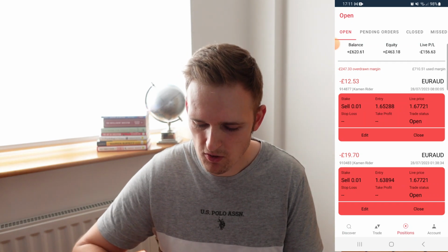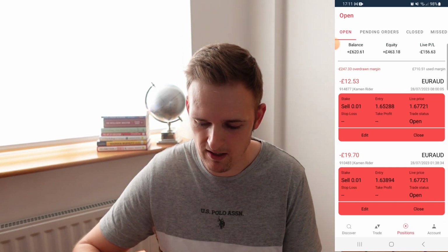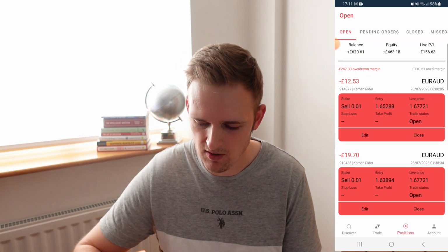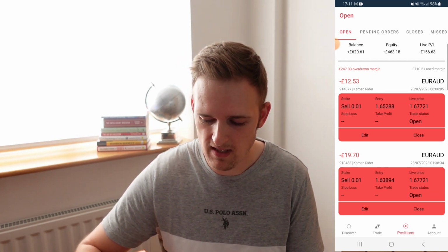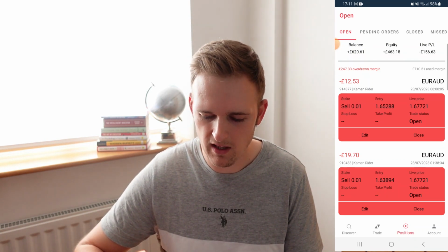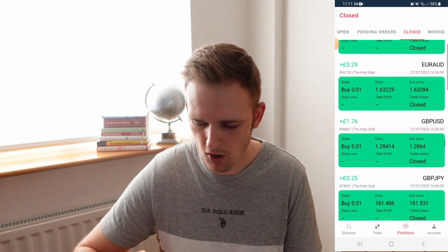£463.18. If I closed all my trades now and took the money, I'd only be up £63.18, because a lot of the live trades currently, as you can see there in live profit loss, are actually minus £156.63. But that's not something that you need to pay attention to, basically. You should ignore that. Really, the main thing is the balance. How is your balance growing from all of these profitable trades?